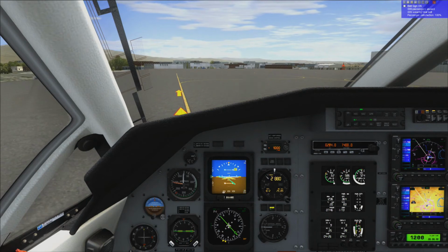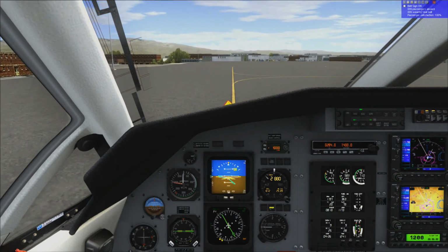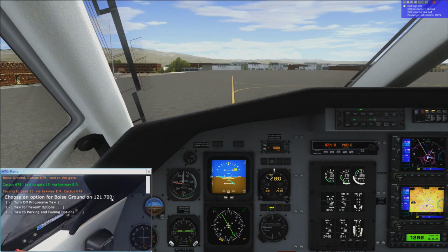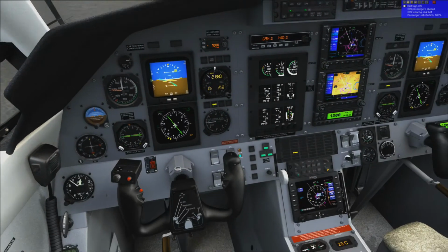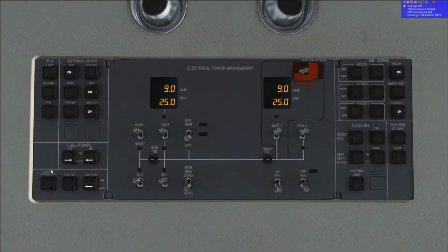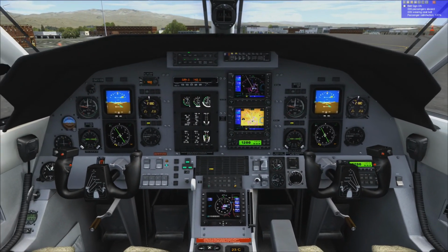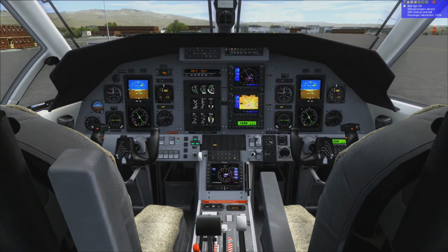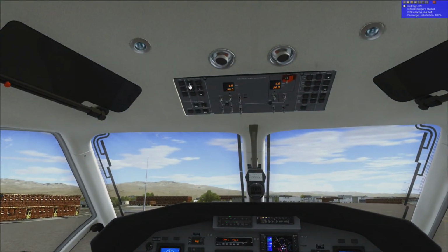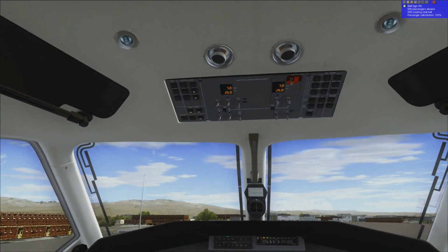I don't know exactly where they're telling us to park, but it says right here, so I guess we'll park right here. Turn that off. Alright, parking brake. Move on back so I can reach that mixture lever. Alright, taxi light, you can come off. Probe heat. Prop heat. Shut her down.